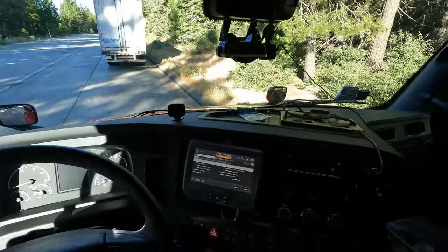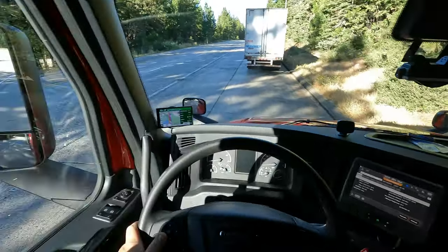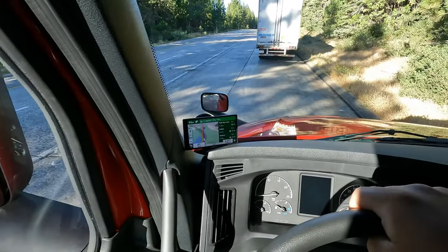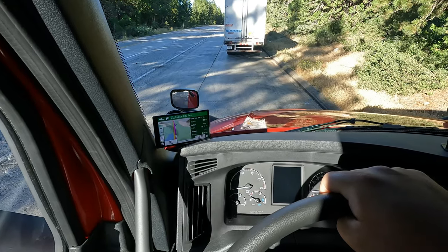All right. Just finished checking my brakes. I'm about to go Donner's Pass, so I had to stop.